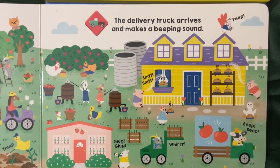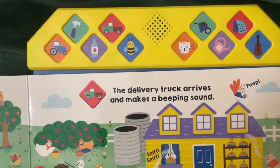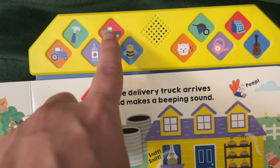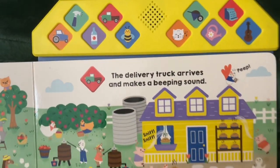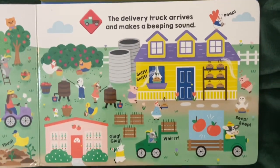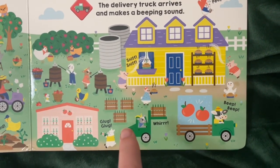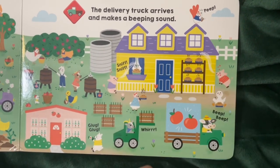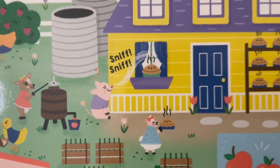The delivery truck arrives and makes a beeping sound. Can you find the button for the delivery truck? Looks like this one. There it is. Push the button. Ooh. The truck is here. You need to put the apples on the truck. Beep, beep. Glug, glug, glug. Peep, peep. I smell some apple pie.